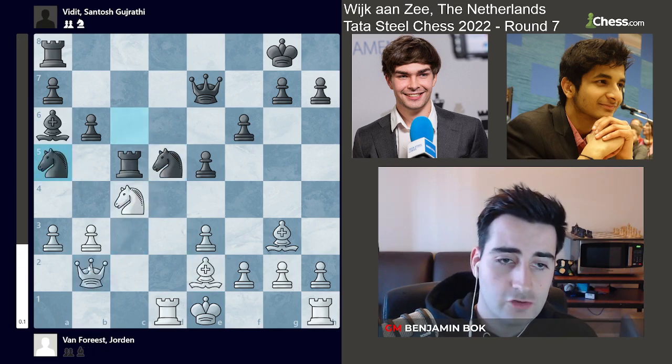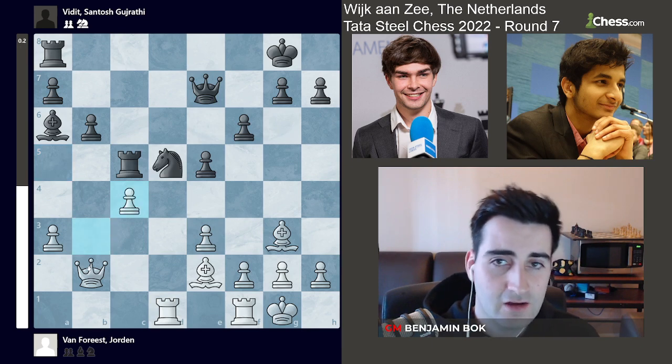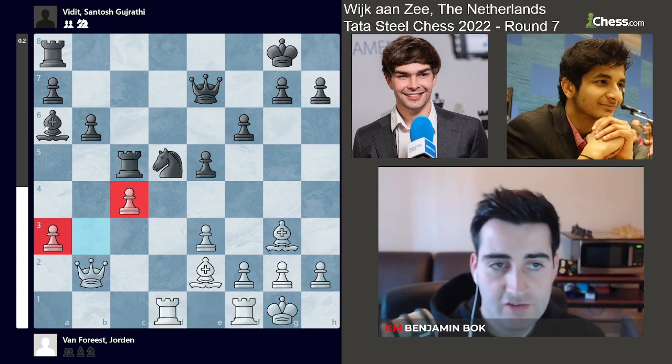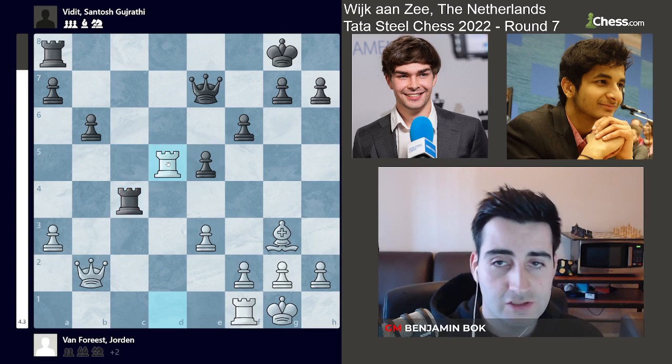So instead of that, Jordan just castled, but now Vidit trades on c4, and Jordan is forced to take with the pawn, and now his pawn structure is weakened. He's got 2 isolated pawns. Note that Vidit cannot take the pawn on c4, because if you take, white's going to trade, and then take on d5, and he wins a pawn.